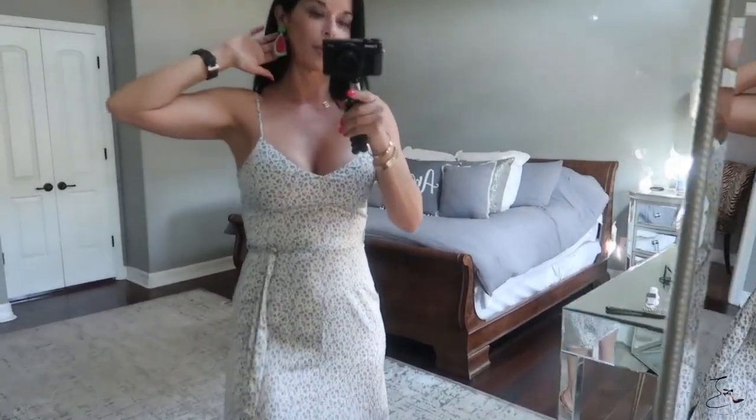And never mind my watermelon earrings, because I know I wouldn't wear this dress with these watermelon earrings. I'm just trying to wear these as much as possible because summer is about to end.